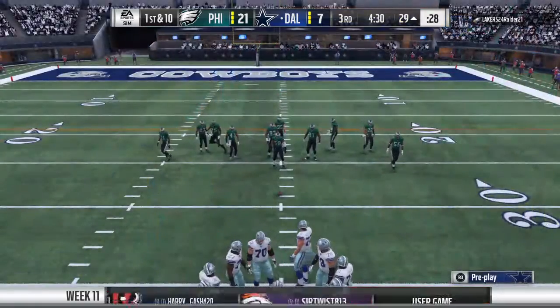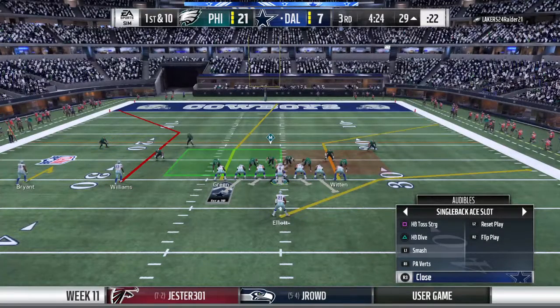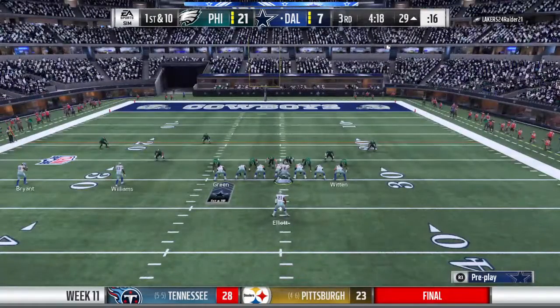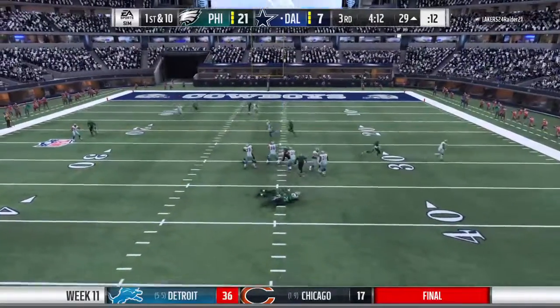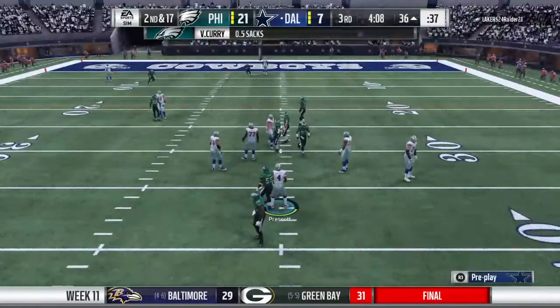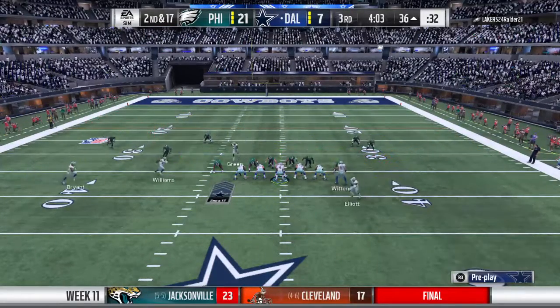So it'll be 1st down here after the run. Prescott under a heavy rush, and down he goes. Vinny Curry in there to drop him, and his great season continues. 13 sacks for him now on the year.